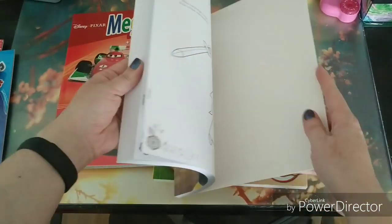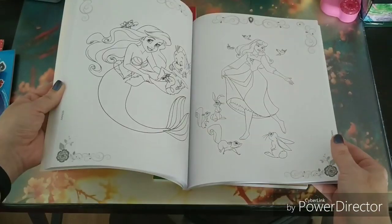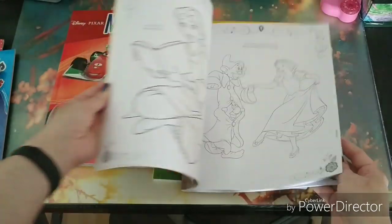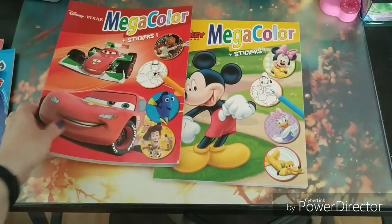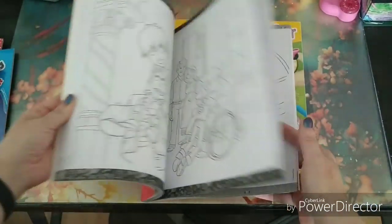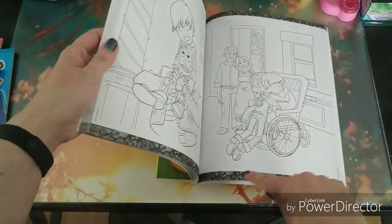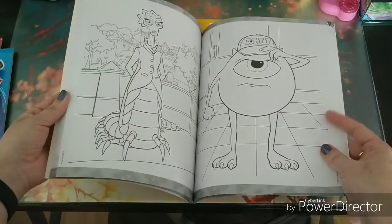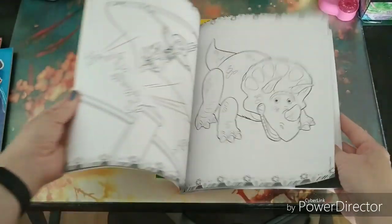Then a princess's coloring book. Again, very simple pages most of the time. But perfect if you want to be creative with the background. So we have all kinds of princesses with their little friends. Then we have this one, Disney and Pixar. There are some beautiful pages from Coco inside. I love the border in this one. There are other pictures from Coco, but here, for example, also more details than on other pages.